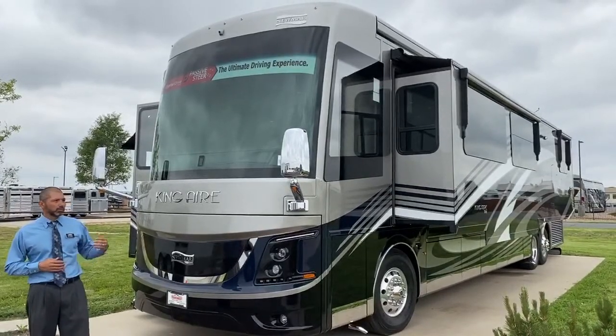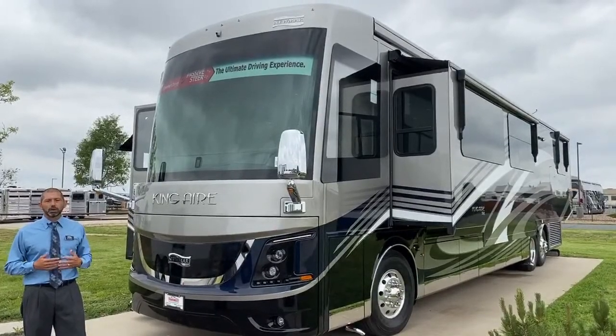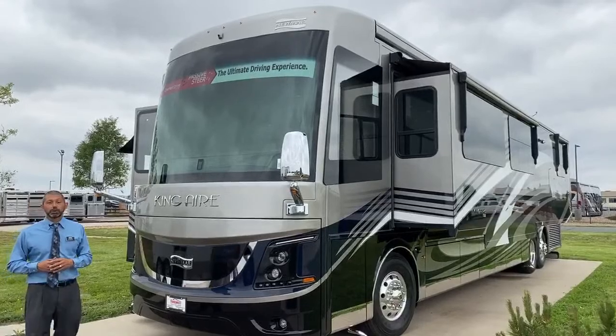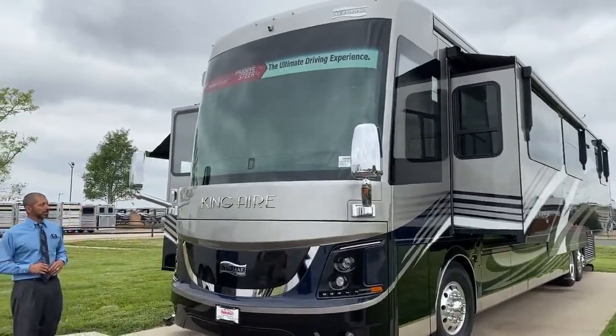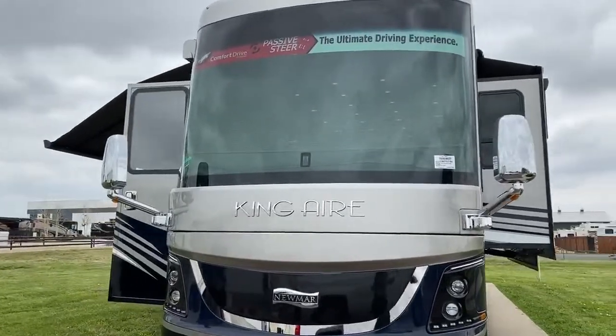So as we walk through this coach, I want you to remember that you're buying this coach, or you have a coach, to make memories. And that's the important part. So as we walk through it, just kind of think to yourself of how you can make some new memories in this beautiful coach.